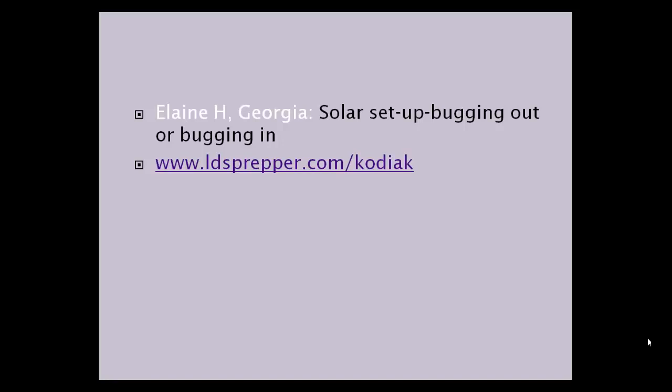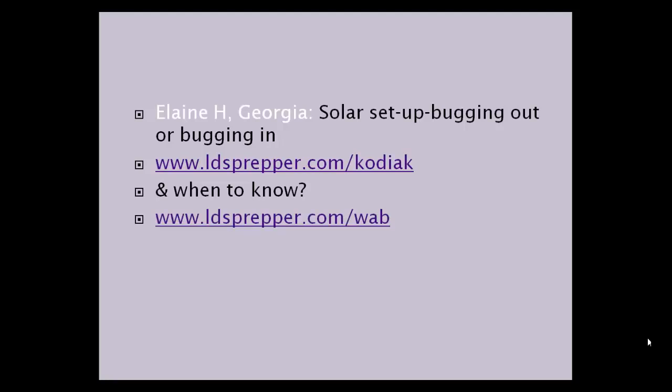If you're looking for some portable solar power to run your CPAP machine, to keep your refrigerator running, it even runs your microwave. That's just an awesome machine. I won't go over the details here. I have some other videos on that. But how and when to know? That's a very good question.